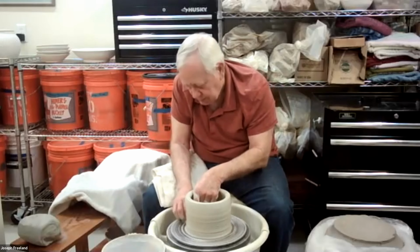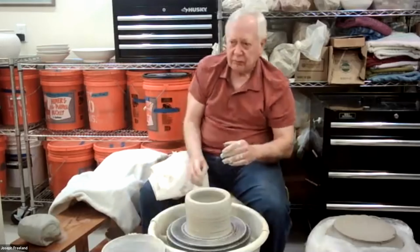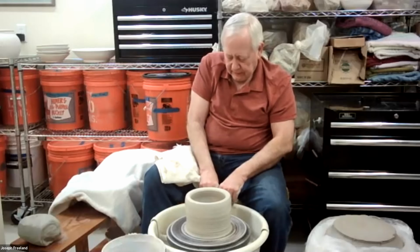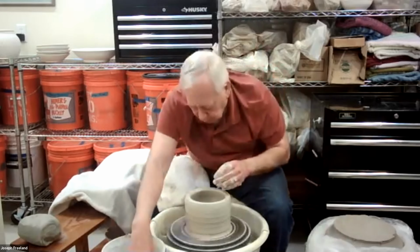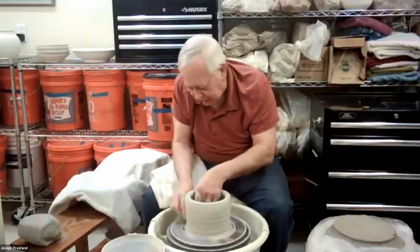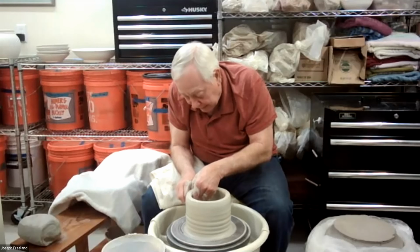How large is your ball of clay here? This ball of clay was about 6 pounds. Make one last pull on it, get it wet on the outside again, wet on the inside, so my hands slide. I keep my hands kind of muddy. They said if you play with fire, you're going to get burned. If you play with mud, you're going to get muddy.